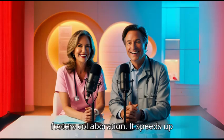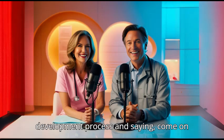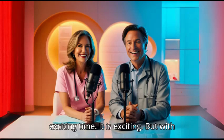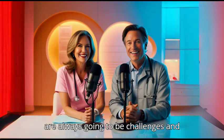It fosters collaboration. It speeds up innovation. It's a game changer. It's like taking the lid off the AI development process and saying, come on in, everyone. Let's build the future of medicine together. Exactly. It's a really exciting time. It is exciting. But with any new and powerful technology, there are always going to be challenges and risks.